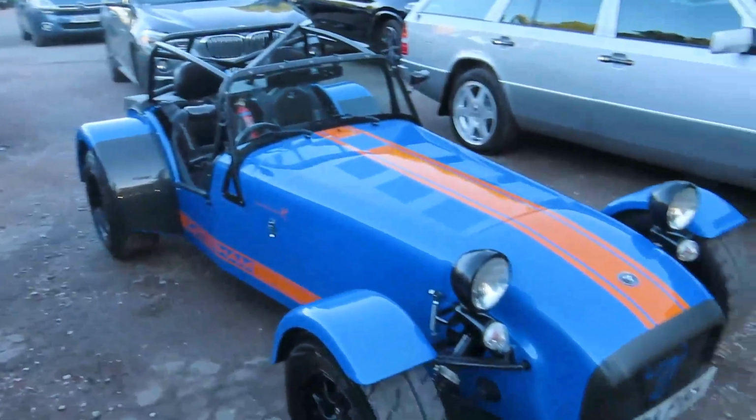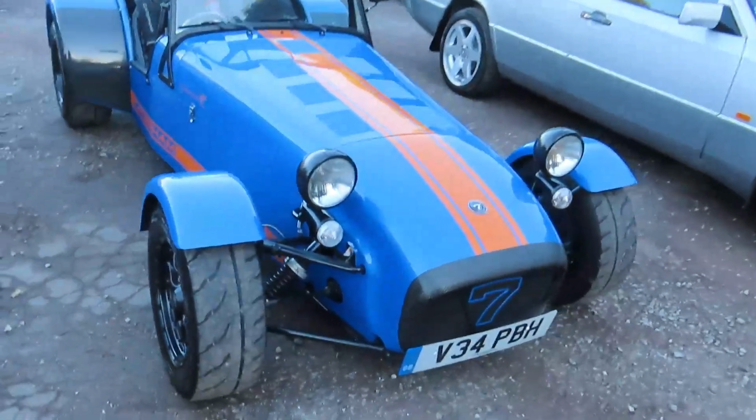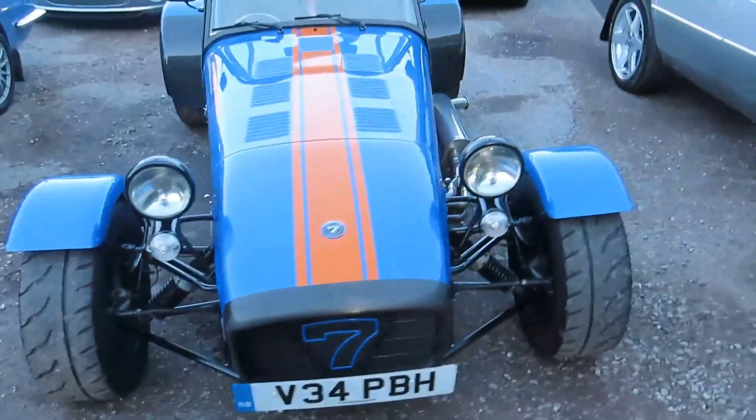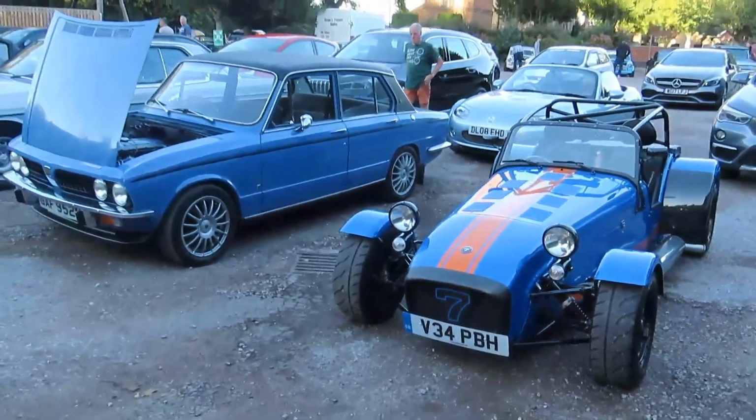There's a little Caterham 7 here. This would probably be another open air intake, you know, individual throttle bodied car, which would sound very, very nice. Another twin cam 4-cylinder in both of those cars, I assume.